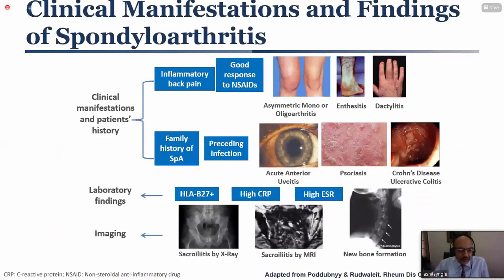The laboratory findings, as we already discussed, include HLA-B27 positive status, elevated biomarkers of inflammation, CRP and ESR. On imaging, sacroiliitis is evident either by X-rays or on MRI.